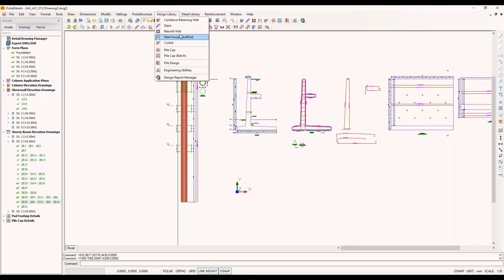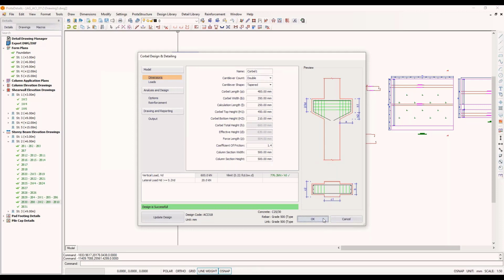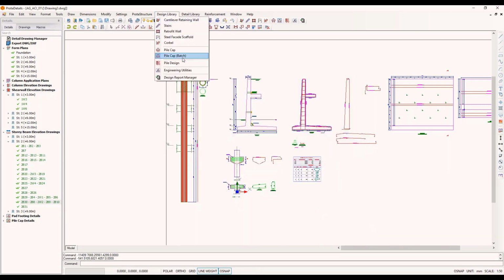But you should just know that the steel facet scaffold is available. Corbel design is available. Let's make a double Corbel design here according to ACI. Place it over here. And stairs macro, we have a design and detailing of stairs macro. But let me briefly show you the engineering utilities.